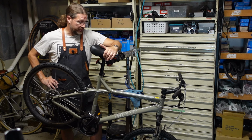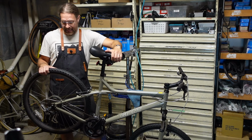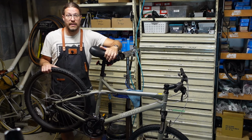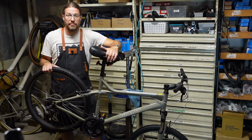So that's what I focus on, and I love it when something like this comes across my desk, as they say, and I'm able to tune it up, make it mechanically sound, everything's working as it should, and find it a new rider, a new owner. And they come in here looking for something cheap.